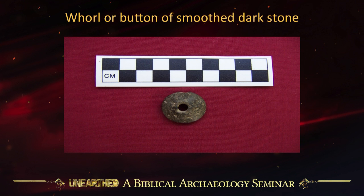This is a spindle whorl, or a button that we found of dark stone. And actually, this is one that a fox dug out for us. We didn't find it. We'd cleaned everything for pictures and came back the next morning to take the last day's photos and found that an animal had dug in our perfect straight walls and collapsed a whole thing of dirt. But in that, we found a bunch of really cool stuff. It's an unwritten rule of archaeology that the best stuff is always in the bulks, those temporary walls that we leave while we're excavating.